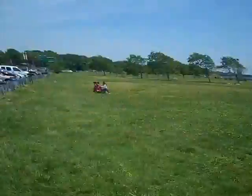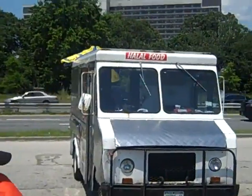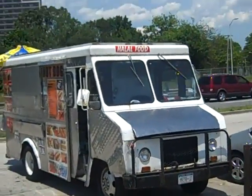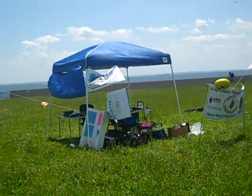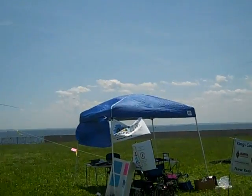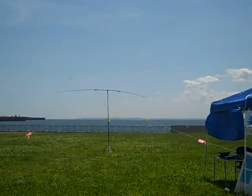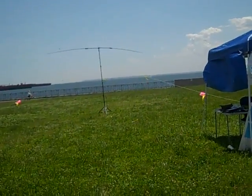It's half an hour before the end of Field Day. Everything's in a tizzy, and just in time the falafel guy shows up, so we may be able to have a little bit of lunch just before we end. Meanwhile, here's the station in some distance. The 20-meter Yagi antenna is here, now facing due west, and the 40-meter buddy pole is here right on the Long Island Sound, the northern Long Island part.